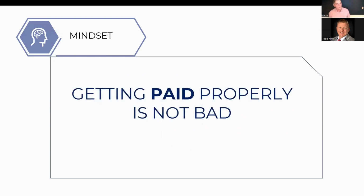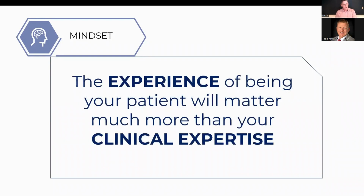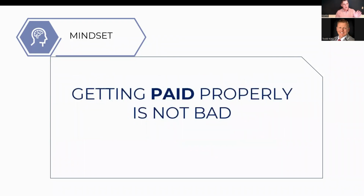Now, this is such an important one to me because I truly believe that getting paid properly is not a bad thing, right? Getting paid well for doing good things is a good thing. And that is something that your team needs to take ownership of. Each of these statements: the experience of being your patient will matter much more than your clinical expertise, and getting paid properly is not bad. It's something that you need to deliver to your team.